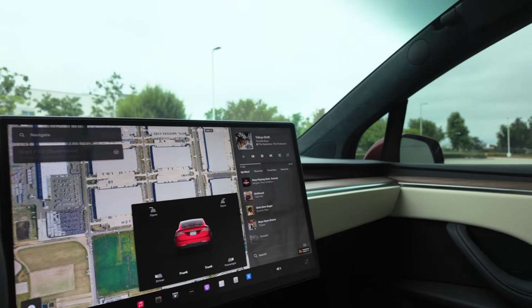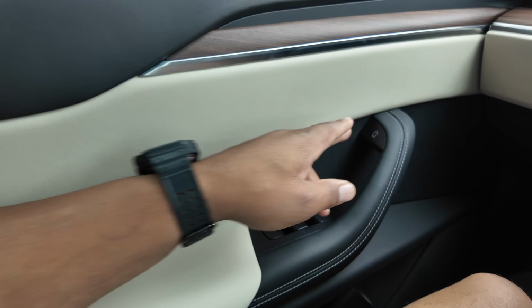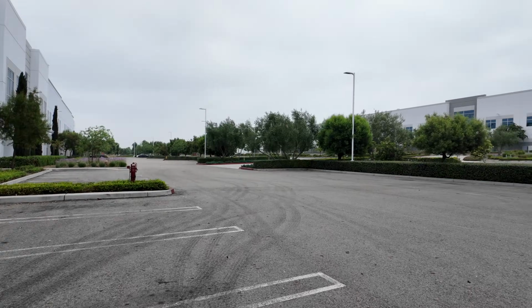But yeah, just overall more clean in here. Less congestion, less going on. All right, just overall cleaner, more refined.